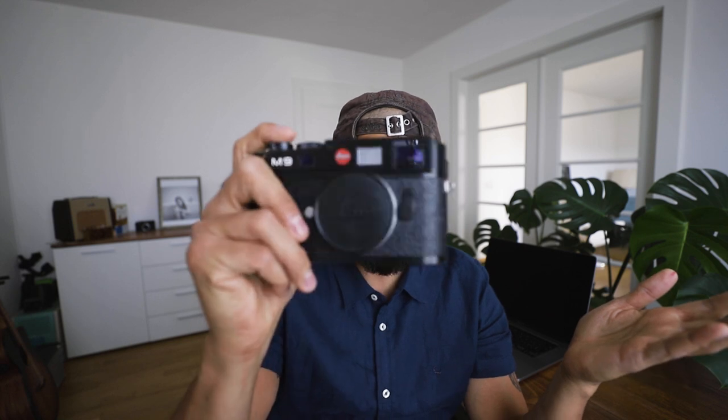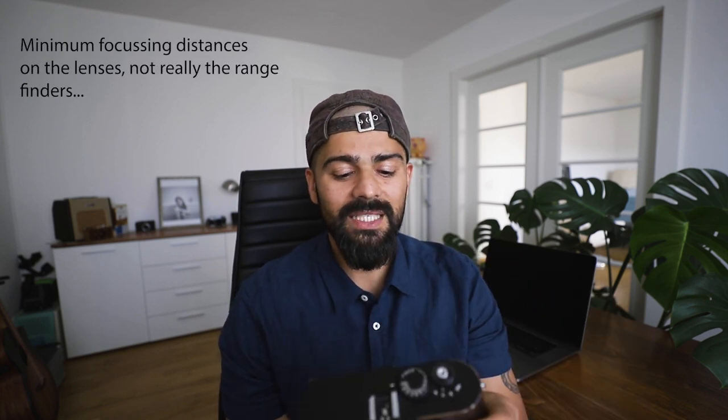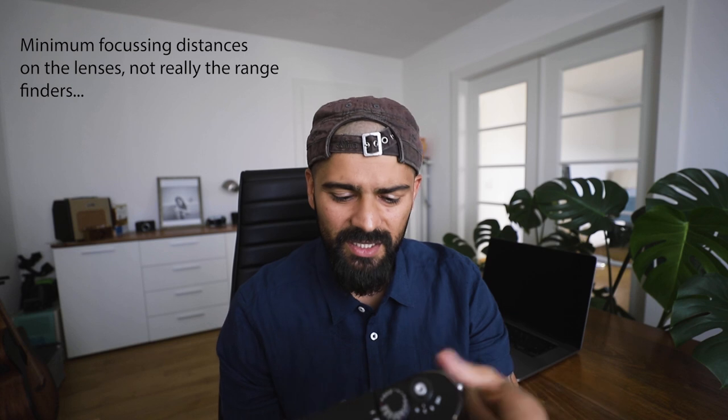It's not been an issue for me. I don't do much macro photography. If I'm coming this close, then it's going to be a big issue. Good luck imagining that. But since I'm not a big macro photographer, and also with the minimum focusing distances on these rangefinders not being so minimum unless you buy an adapter, I've never really found it to be a problem. It's part of the rangefinder experience, and I embrace it, to be honest.